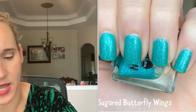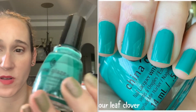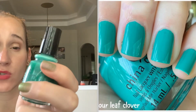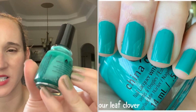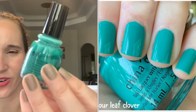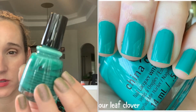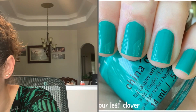Okay, we're almost done. Then we have China Glaze Four Leaf Clover, one of my very favorite greens, one of my very favorite China Glazes, and it's impossible to get color accurate pictures of this. I don't think I've ever seen anyone with color accurate swatches. It's hard to describe. It's not a forest, it's not quite a Kelly, it's in between a Kelly and a forest. It's not dark enough to be a forest at all, but it's not quite a Kelly either. It's just beautiful. One of my favorite greens, and it's a beautiful, beautiful formula.